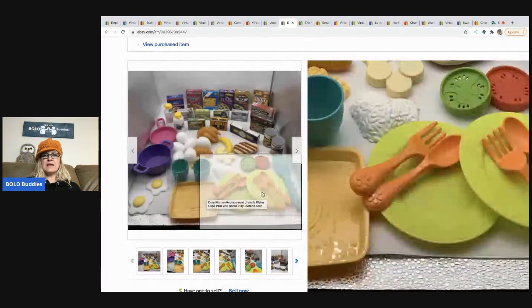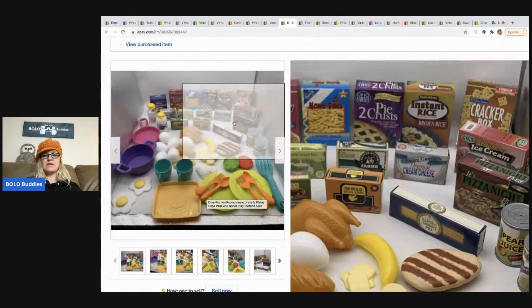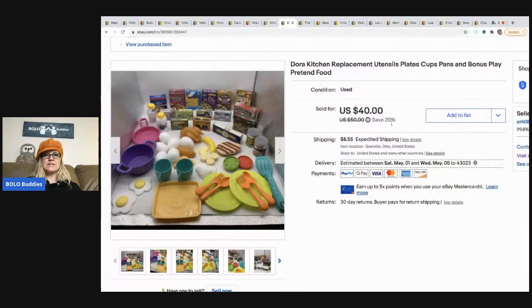This Dora kitchen has replacement utensils, plates, and bonus pretend play food. So some of these items go to the Dora playset, and then some of this other stuff is just play food. So I sold this in a lot and I sold it for $40 and the buyer paid shipping. And that came out of a mystery box.